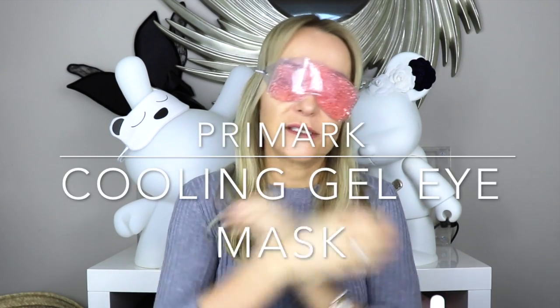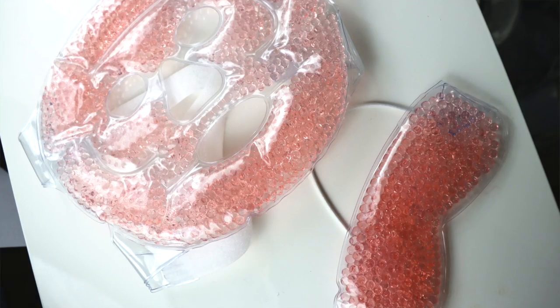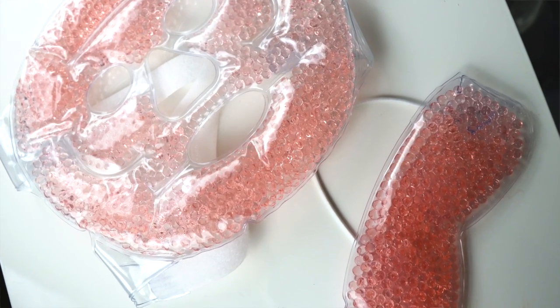You put them in the fridge and then they cool the face and you can clean your teeth, have your breakfast, whatever. I don't get puffiness around here. I just get puffiness across my eyes. So obviously I'm just going to use the eye one. It feels so nice. Heaven knows what my hair looks like here. They're really reasonably priced. You can see the gel moves, so it adapts to the contours of the face.